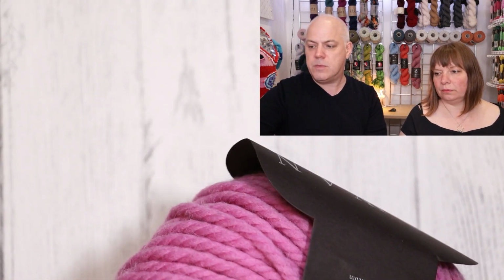So that's sheep's wool. There's lots of different types of sheep's wool though. We could go on and on about sheep's wool, couldn't we? There are so many breeds. So maybe we should move over to some other animal fibres. I'm going on our website right now because I've forgotten what they all are. Okay, these are the interesting ones.